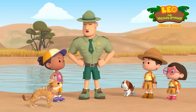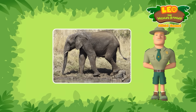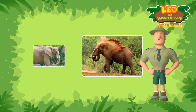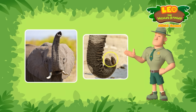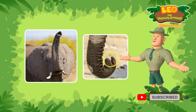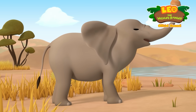Ranger Rocky! Hello, Junior Rangers. Elephants use their trunks to smell, grab food, and take dust baths. They also use them to suck up water, then spray it into their mouths to drink. African elephants have two finger-like growths at the tip of their trunks that allow them to grab smaller objects. So elephant trunks are pretty important. But baby elephants must first learn how to use them.